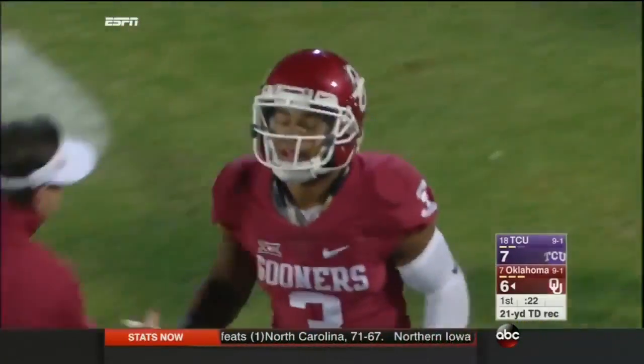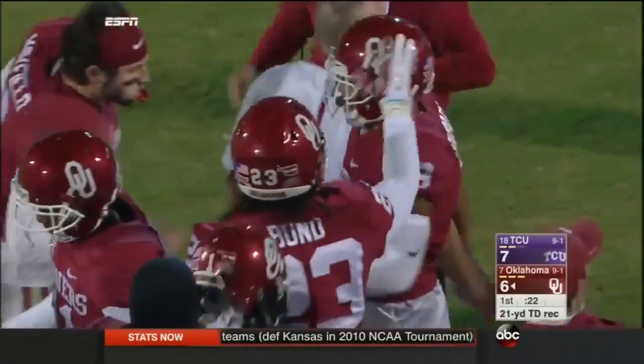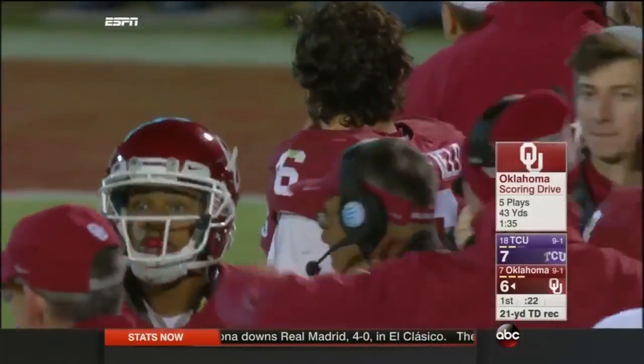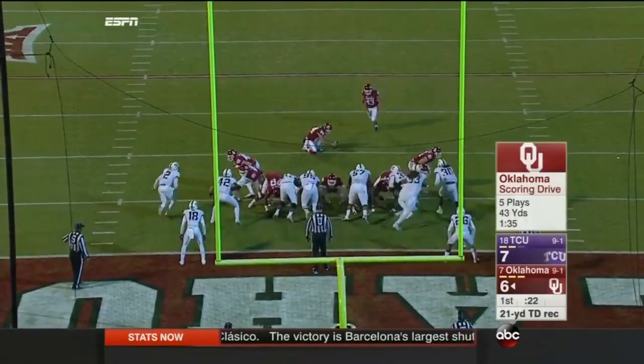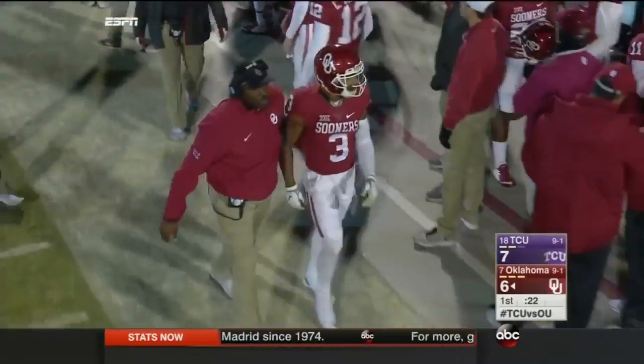It's as if you were in the huddle, Mr. Blackledge. Well, the play action is what helped him. It was a good play action fake by Baker Mayfield, and that affected the safety and made it an easy throw for the touchdown.